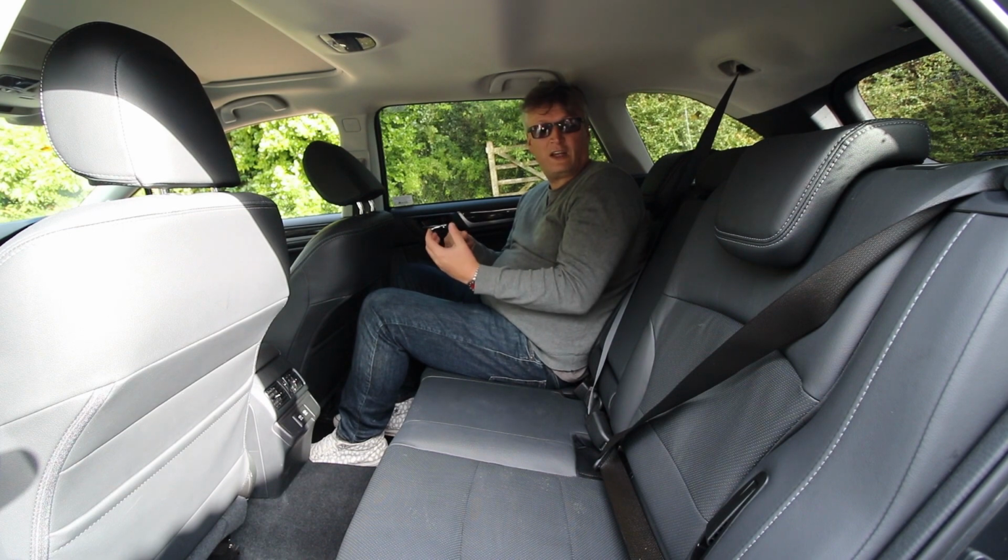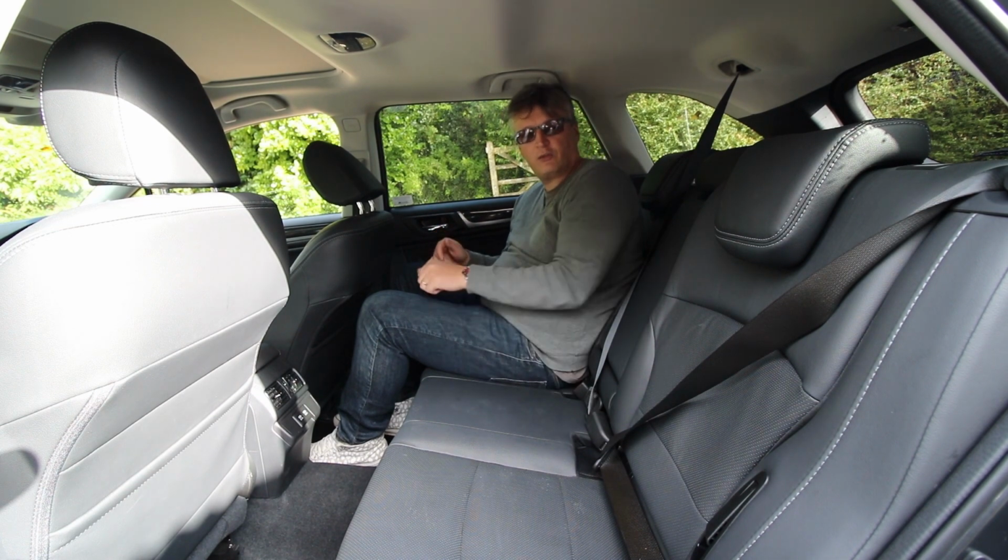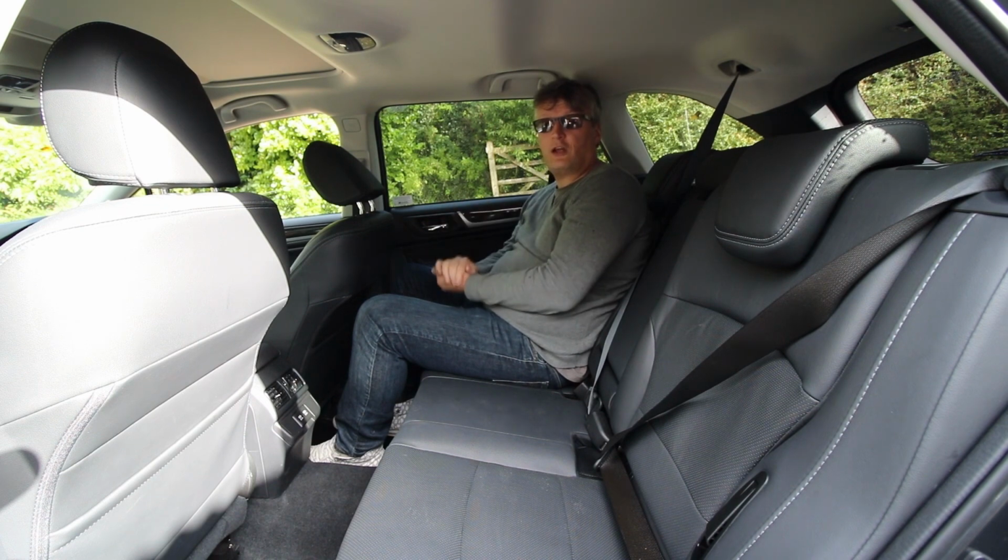When it comes to carrying passengers, well, 2 people are going to be very comfortable on a long journey, 3 people on shorter journeys, and 3 children, that shouldn't be a problem at all. You've also got ISOFIX points as well. One thing I love about the Subaru is the fact that it has 4 grab handles. That really does help you if you have mobility challenges.